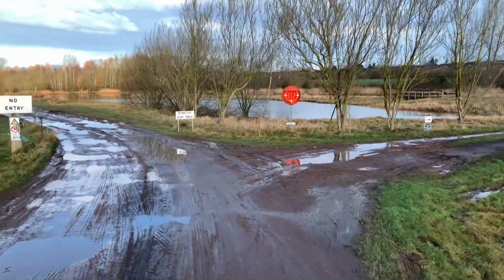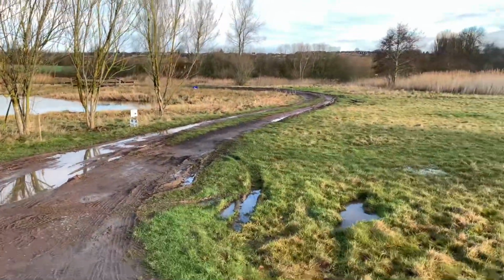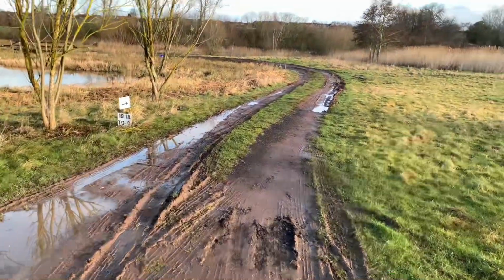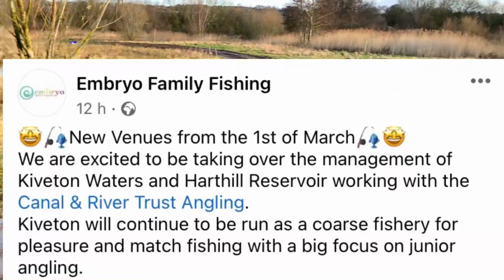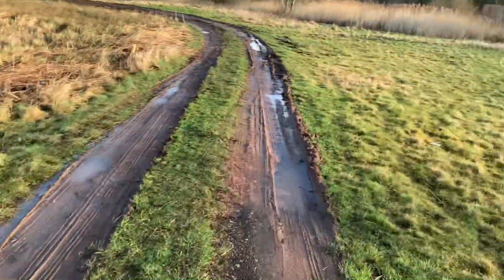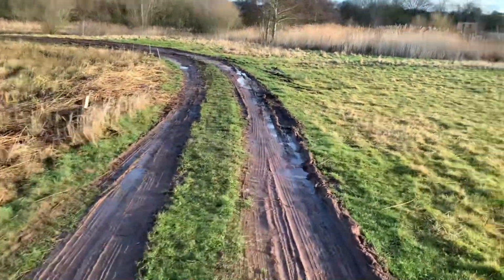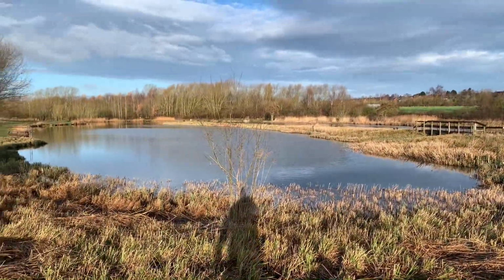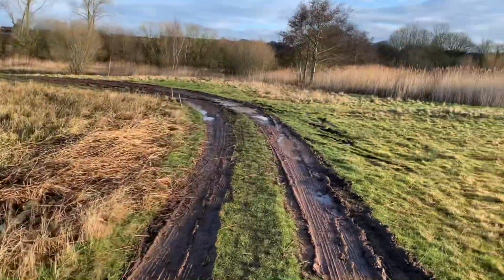Yeah, so Embryo have also taken over this place as well, and they're going to have quite a stern focus on junior angling on here. Island, so this must be Island Lake. I imagine that some Canal and River Trust Let's Fish events are going to be on here, which I'm all for. I love that.